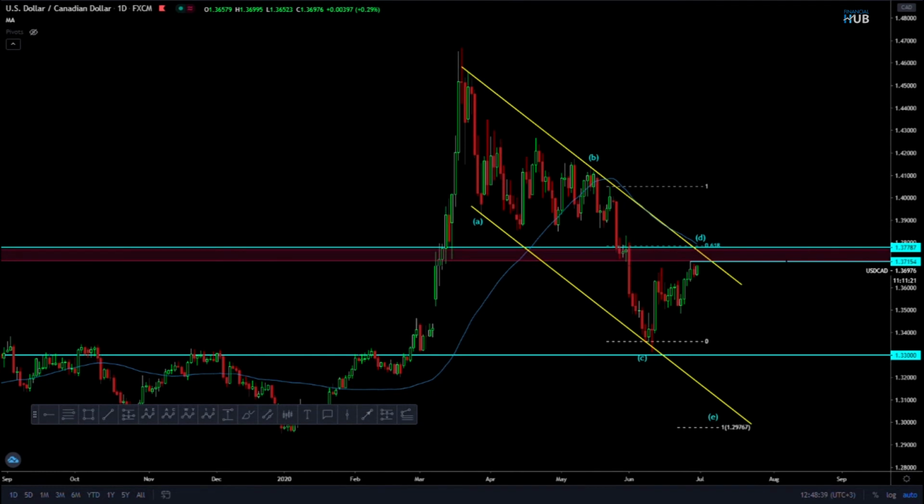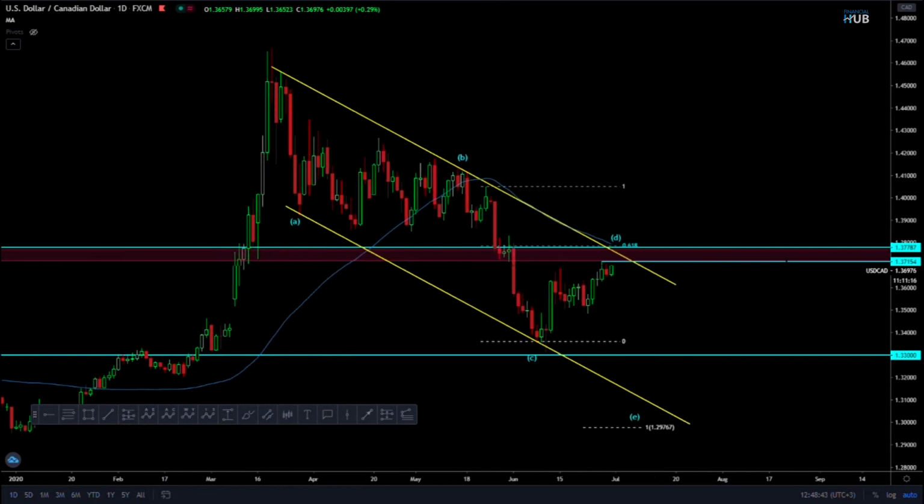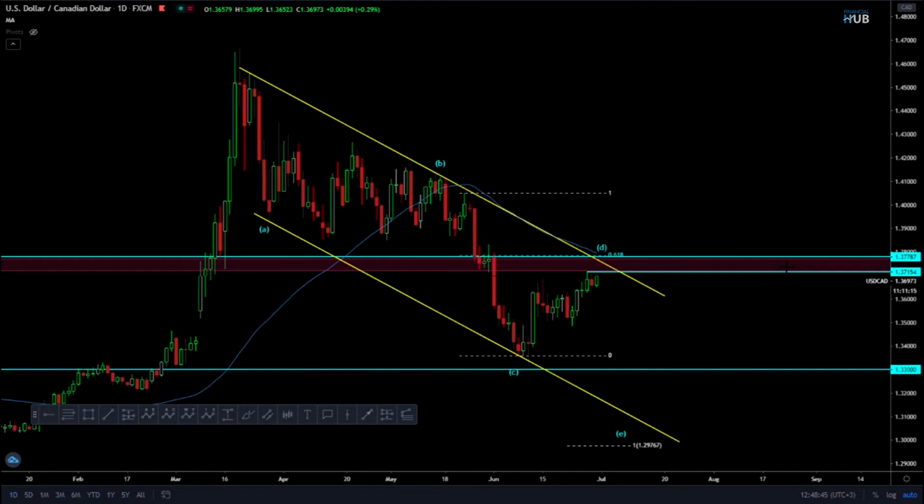And today we're going to look at USD CAD. Today I'll only cover this pair because this is the pair I have a really high probability with. Looking at Aussie dollar, I do not really have a good forecast on that. So today I'll focus on USD CAD.